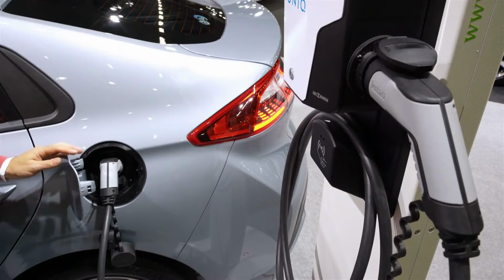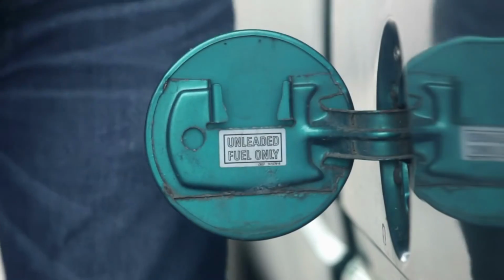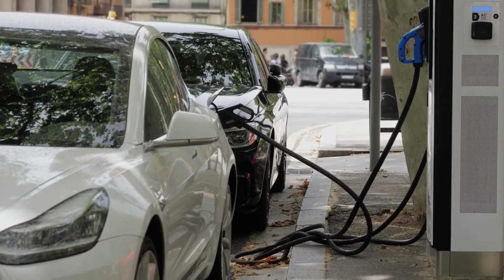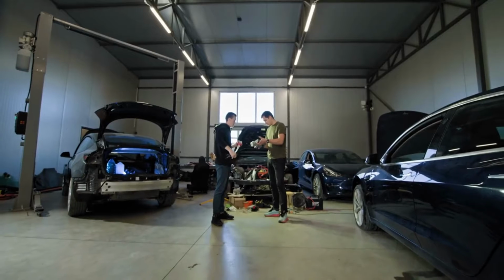Higher purchase price. EVs often have a higher initial cost than comparable gas cars. Since insurance covers potential replacement value, a more expensive car costs more to insure. Complex repairs.